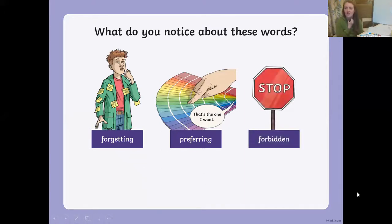And another one, forbidden. Okay, that means if you're forbidden to do, it means that you're not to do something. Okay, so you are forbidden to drive down that road.